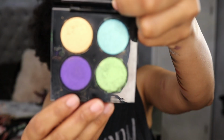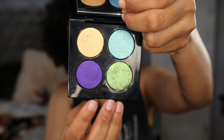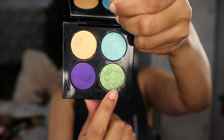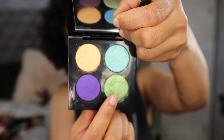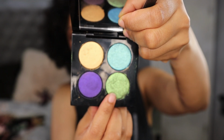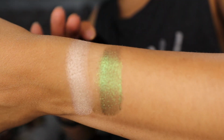Okay, I do want to get into a couple of greens that I would love to keep. Now, the first one is the shade VR Emerald. This is in the Nocturnal Nirvana quad, and this is really the only shade that I'm super crazy about in the quad. I do like the blue, but this green is what I'm crazy about. Look at that, you guys. So there is VR Emerald.